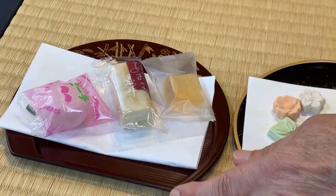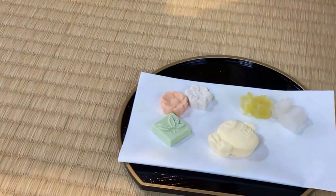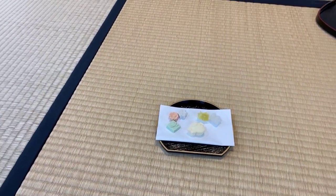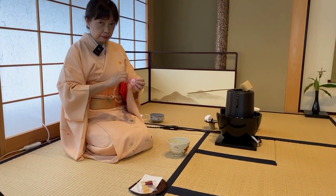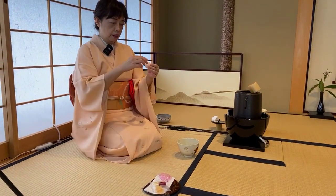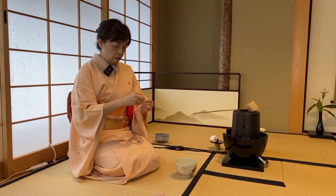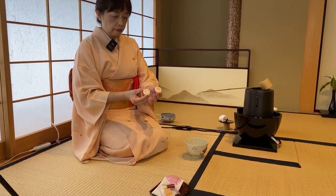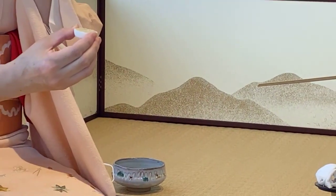Well, what shall I choose? Peach. Oh, peach. It says peach. Thank you. Peach. Oh, I selected peach. The shape looks like a peach and the color looks like peach. But the inside... Well, your kimono is the color of peach. Yeah, that's true. Oh, that's right, by chance. But the outside film is peach color, but the inside is white color. It's wafers. It looks like wafers. Oh, what is this inside? Jelly, yeah, maybe peach.